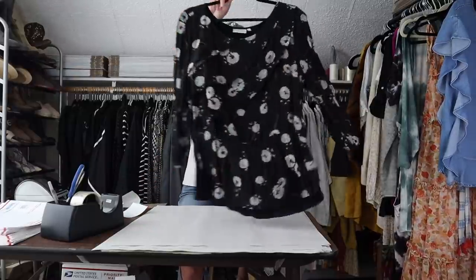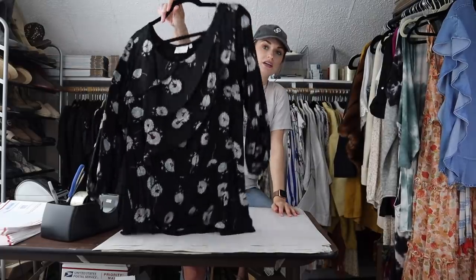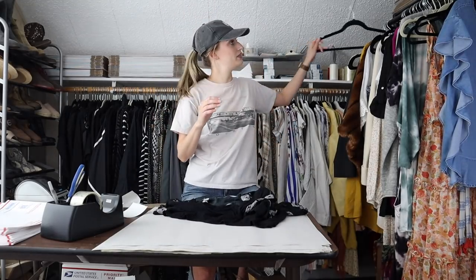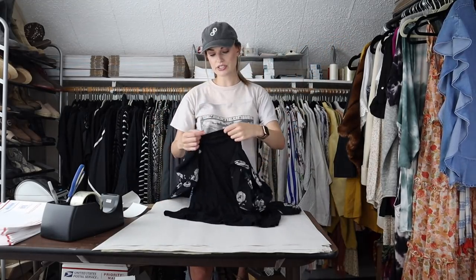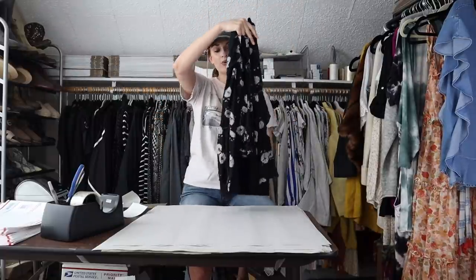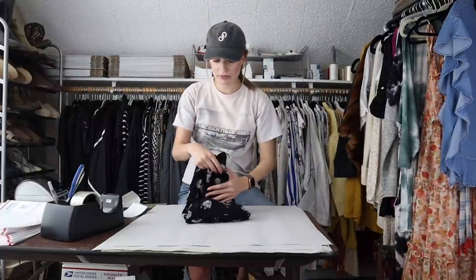Next, we have Anthropologie. This is Diletta. And Diletta is an older brand from Anthro. I believe it's no longer in production. I could be wrong, but I'm pretty sure. Which I do try to kind of stay away from older Anthro stuff.